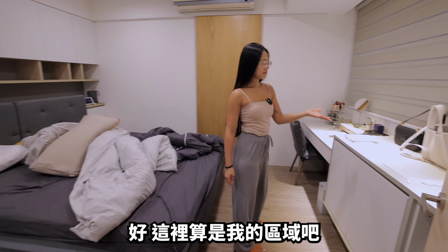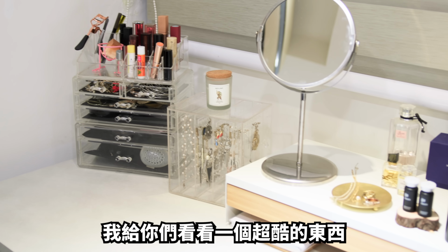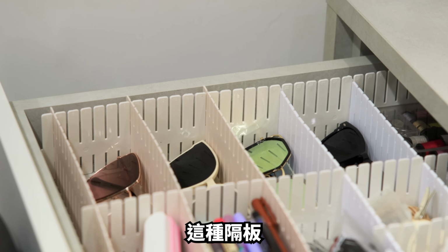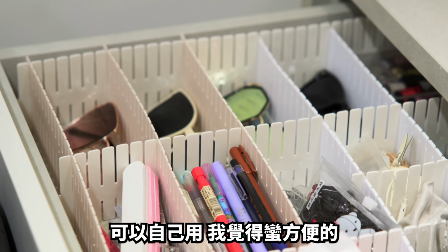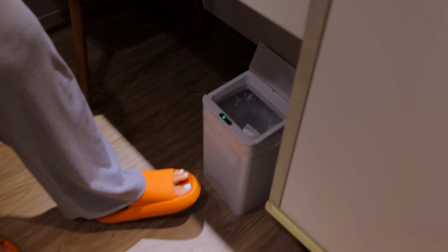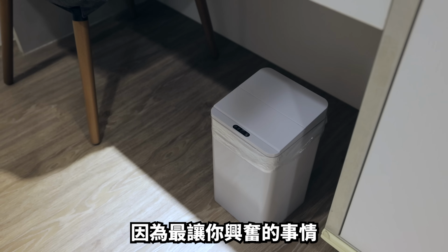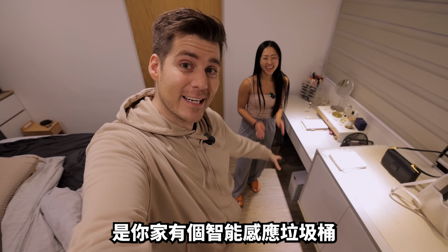Okay, this is kind of like a mic section. It's like my makeup desk. Let me tell you all, a super cool thing, ta-da, this kind of shelf divider, you can use it yourself, I find it quite convenient. And then we have this everywhere. This is cool. That's how you know that you finally become an adult, when the thing that excites you the most is that you have an electric trash can.